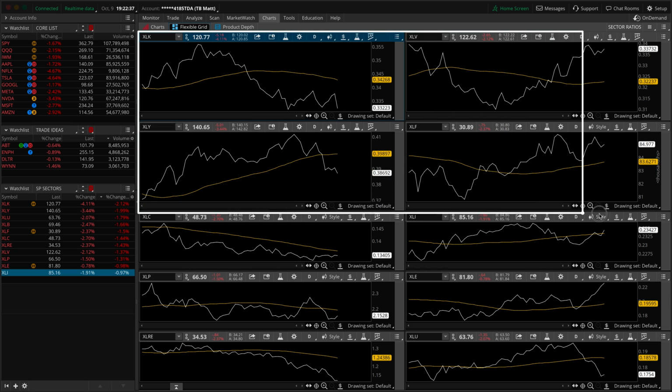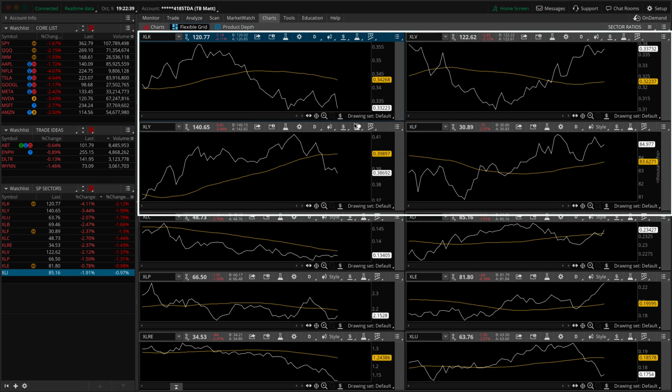The top four are the risk-on sectors, and what I would continue to point out is that the XLK continues to struggle. It is underneath a descending 50 SMA. That's the gold line here, and that does strike me as a bearish look for our SPY as a whole.